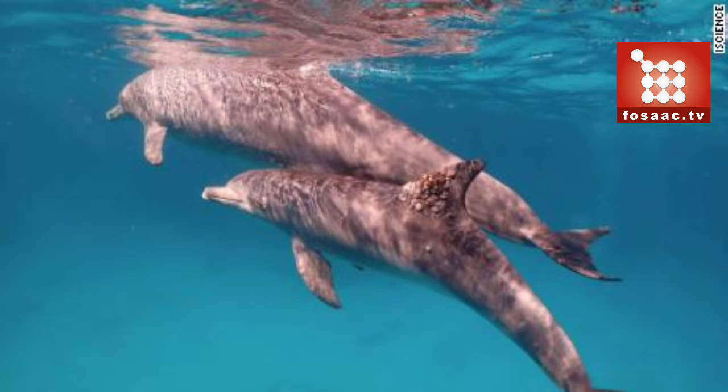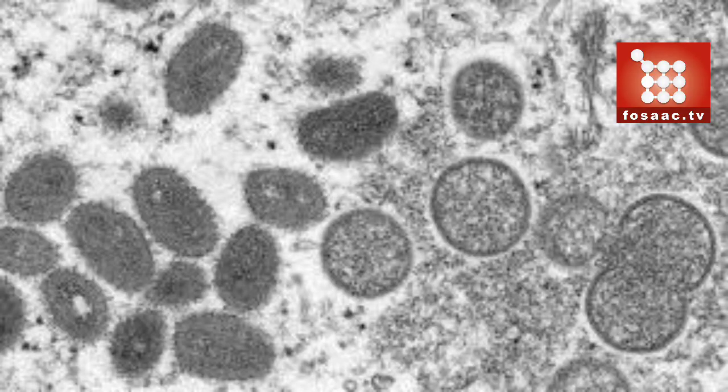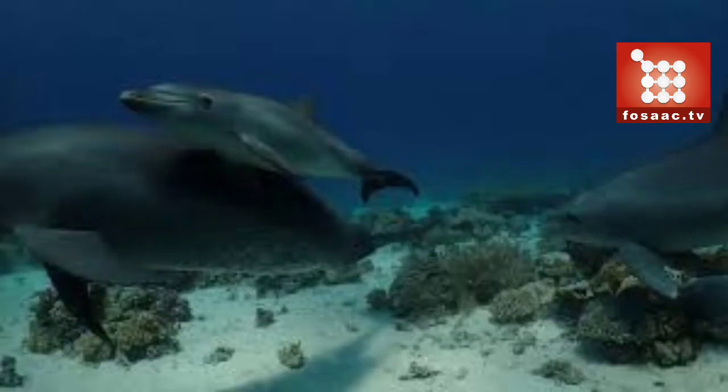Here is some amazing news for our viewers. Yes, dolphins who were spotted in 2009 doing something unusual. A new study sheds light on the reasons behind it. In the Red Sea off the coast of Egypt, bottlenose dolphins were spotted in 2009 doing something unusual. They lined up to rub their bodies against coral.